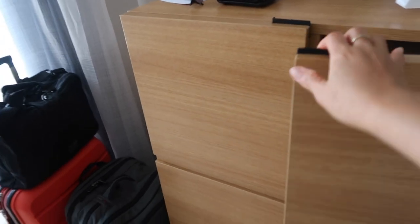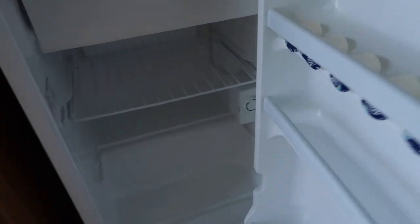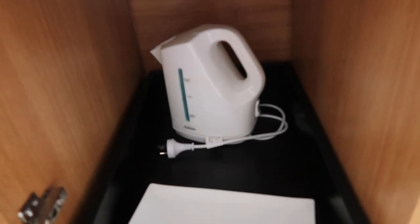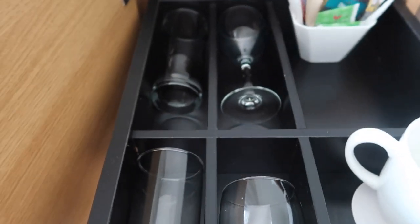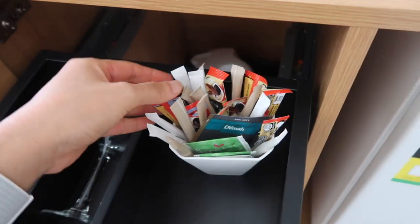What's in here? Bar fridge. Oh, it's empty. It has that one, a jug if you want a hot coffee or tea. Oh, nice. That one, coffee, sugar, and tea.